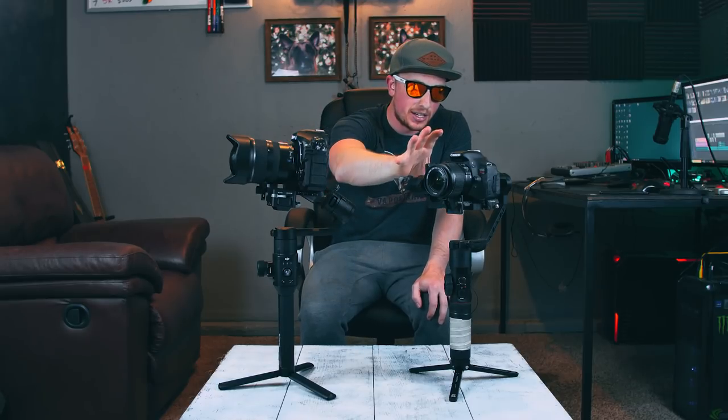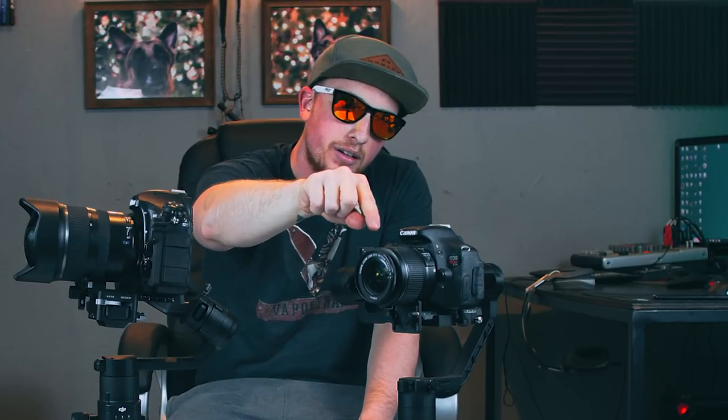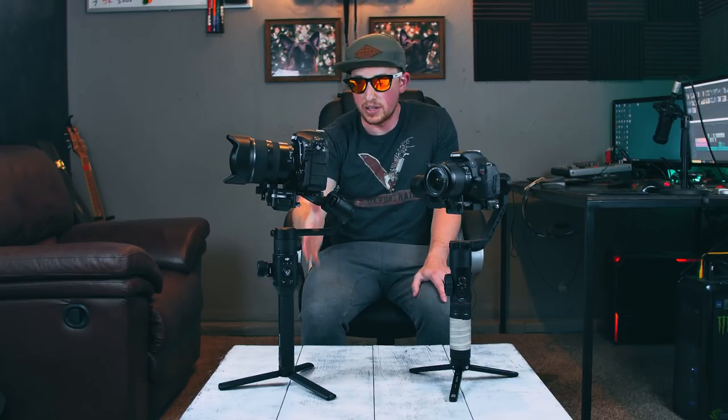Another thing to mention about the RONIN-S that's better than the Crane 2 is probably the information that's going back and forth between the camera. Since this is a Type-C and this is a Type-B, right there. Both of them are three-axis gimbals. Both of them have Bluetooth 4.0. I don't really care about that. I care about the real world stuff and using it in scenarios. So far from what I've done and used with this, the RONIN-S can take my money.